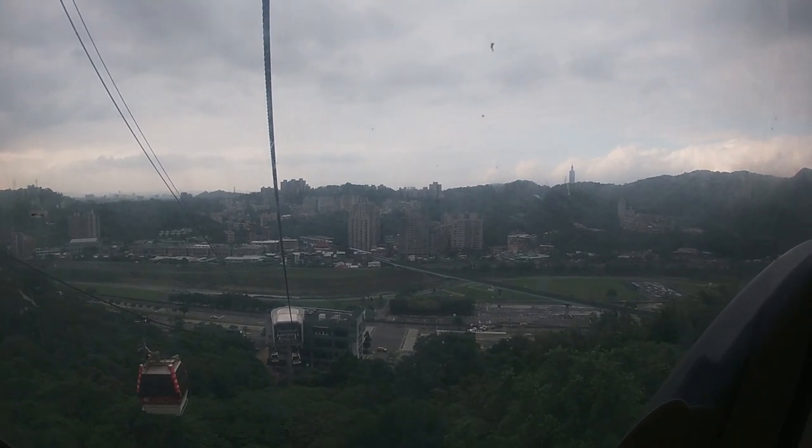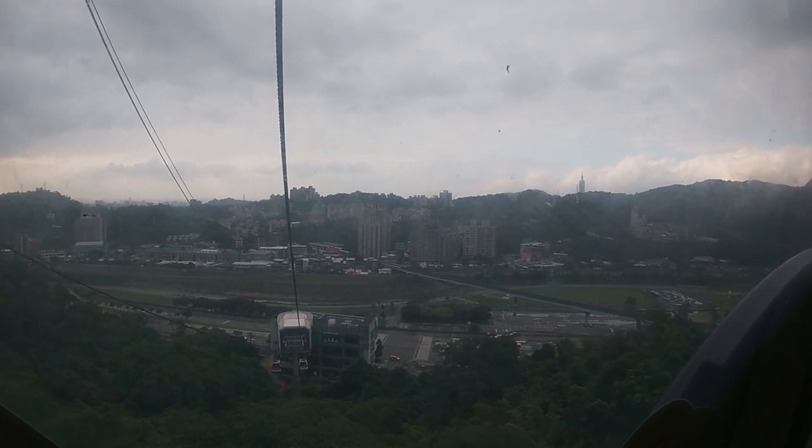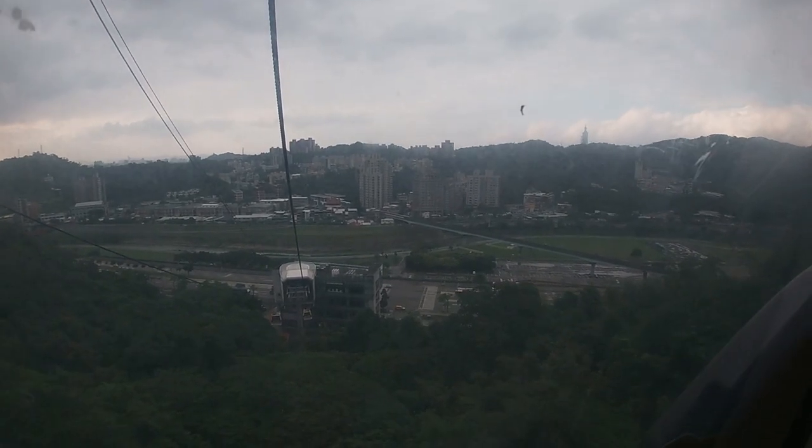I think from the station I'm going to check and see where the bus is, so I feel less nervous for later. That's fair.